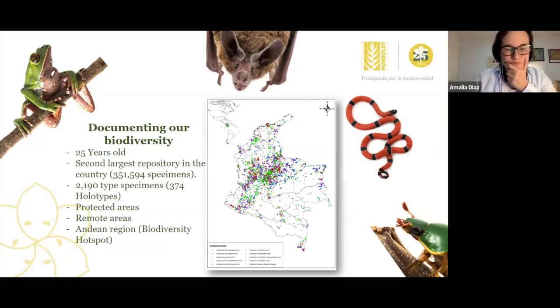And three strengths from our collections are, first, that we have a good representation of protected areas because we inherited all this from Inderena that I told you. Accessing and collecting in protected areas right now is very difficult, especially in a megadiverse country. There's a lot of red tape and things like that. Second, we also have good representation from remote areas because our main mission is to document the biodiversity of the whole country. So we have been in places where no other institutions or universities have been.